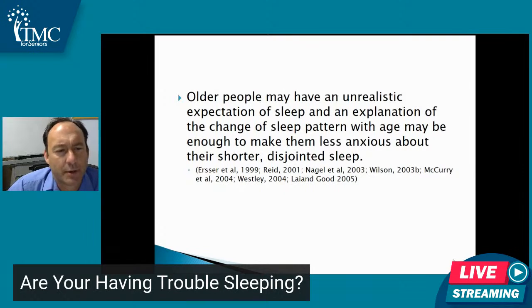I mean, my dad could sleep on a picnic table up until he was 50, 60 years old. And then about 65, he really started to have trouble sleeping. So having a realistic expectation that your sleep is going to change a little bit makes some people a little bit anxious, and others a little bit less anxious. Your sleep's a little bit shorter, and that doesn't mean that it's not quality sleep.